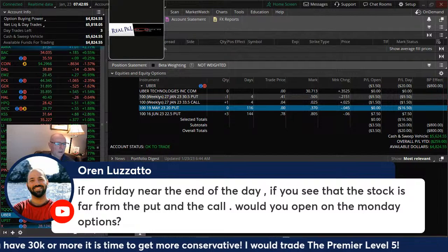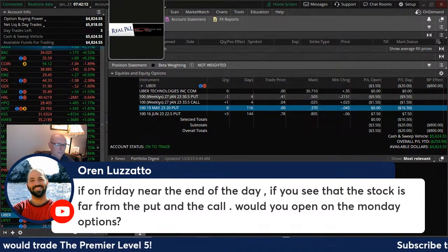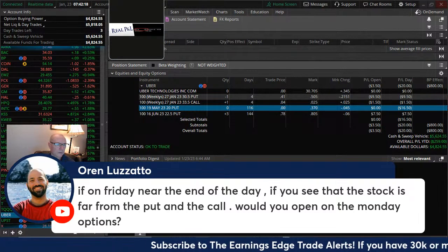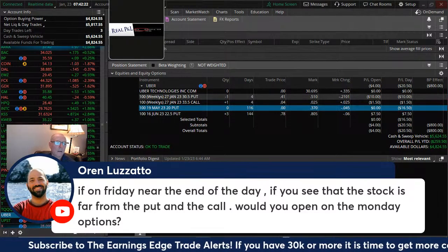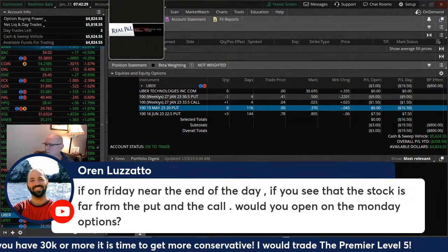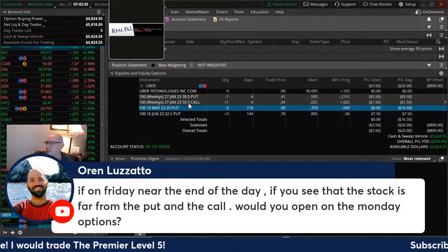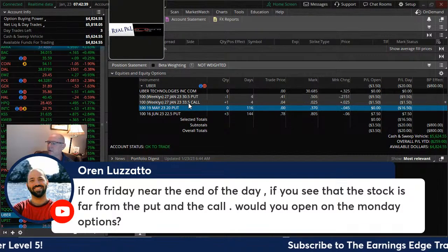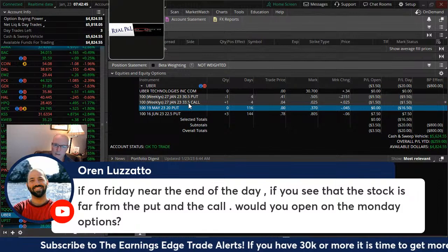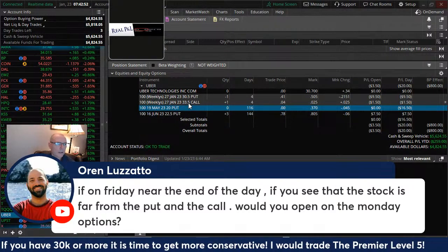Lauren, if on Friday, near the end of the day, you see that the stock is far from the put and the call, would you open on Monday on the Monday options? I'm not sure I understand what you're saying. The only thing I would do on Friday would be to sell my long call if, for example, Uber goes over $33.50. Let's say it's at $33.75, at the end of the day on Friday. It's getting ready to expire. I will sell it and take my $25. I won't do any trades on Friday other than that. So I only trade on Mondays. I hope that answered your question.